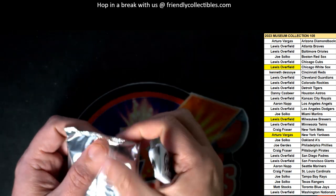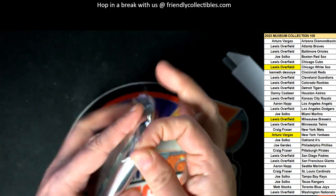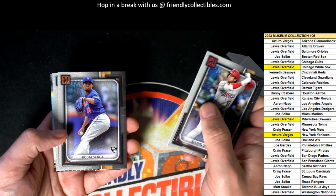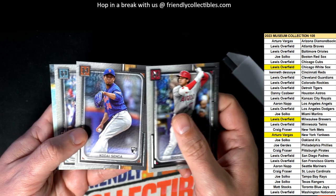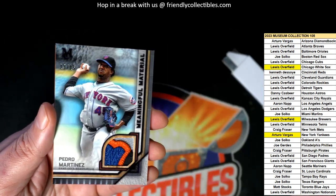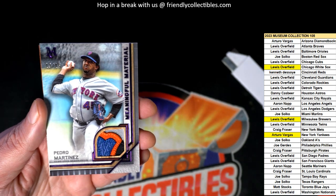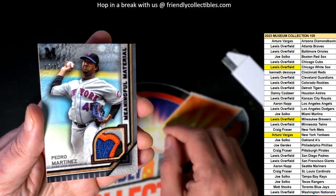The final hit is coming up. Ohtani. That's a great rookie card right there. What is this? Who is it? It's Pedro. 13 of 15 relic hit. Oh, nice. Meaningful Material parallel.